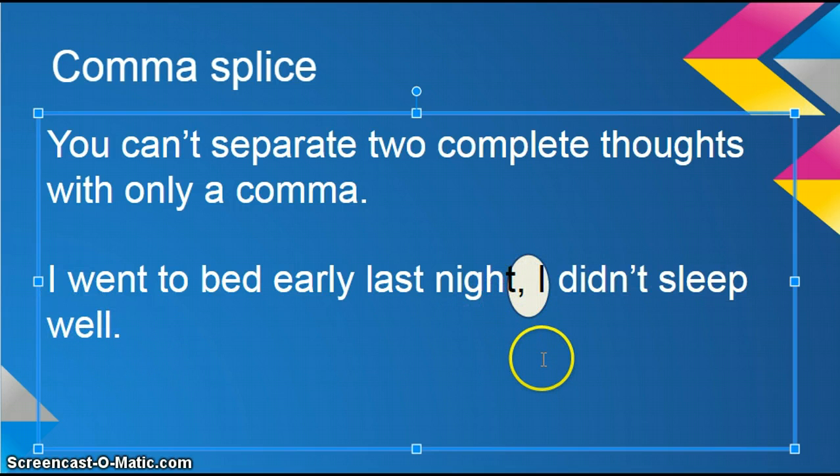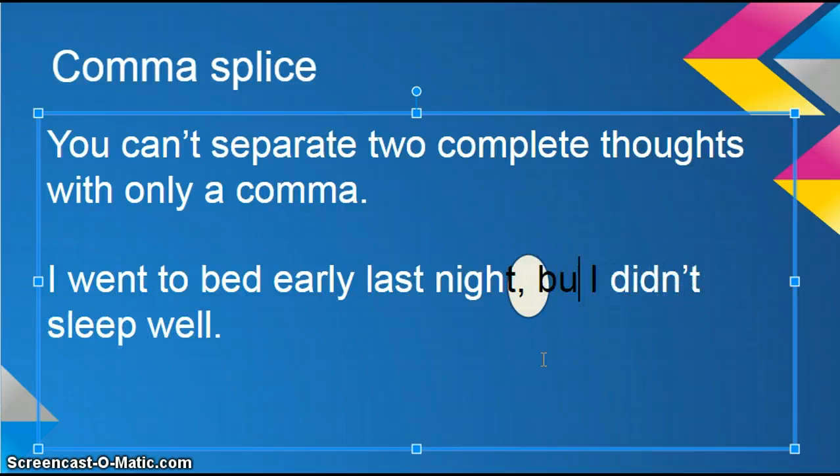So in order to fix this, you either need to change the comma to a period and create two sentences, "I went to bed early last night. I didn't sleep well," or you could keep the comma but add the coordinating conjunction but. This is part of the rule that we learned last week, separating two things of equal weight in a sentence, but you need both of them in order to do that, the comma and the but.